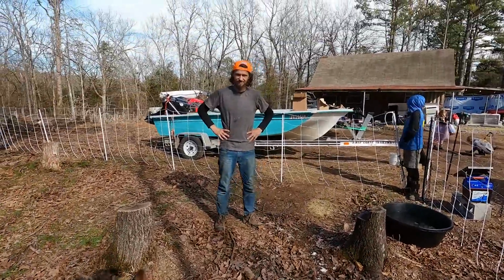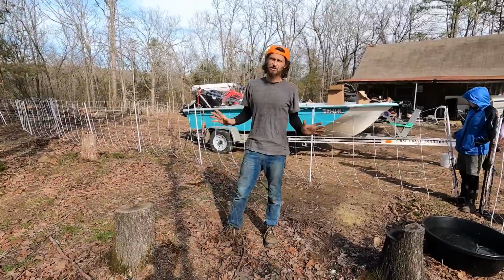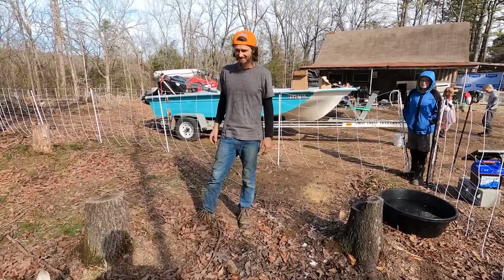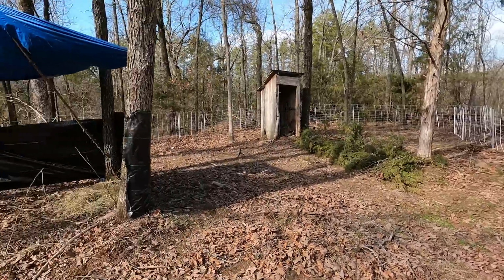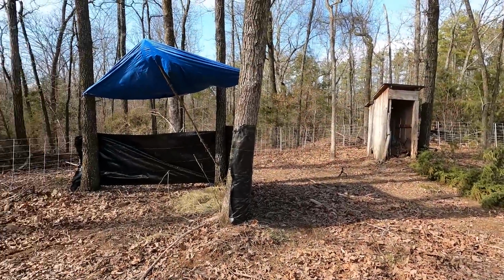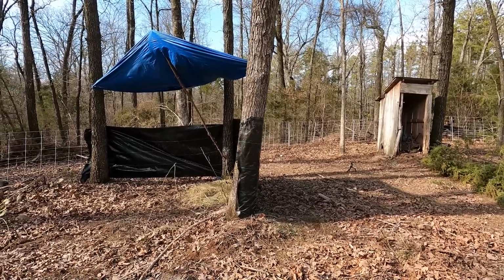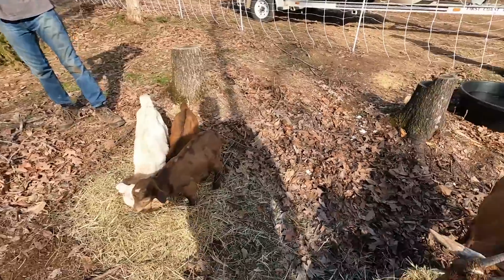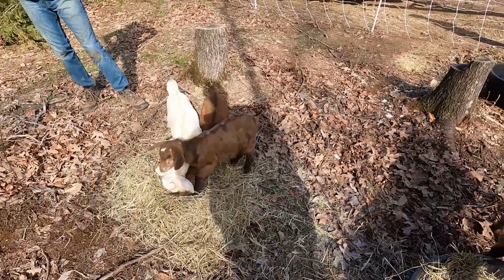Well, what do you think? It's amazing, actually. I know they're loving it. So much more room out here. Oh yeah, and the weather's beautiful. It is an amazing day. I took my jacket off already. Like I say, guys, that right there, it's not the Taj Mahal, but it will work for a couple of days until we figure out the shelter situation. But I think they're happy. We got a happy mama, happy babies.